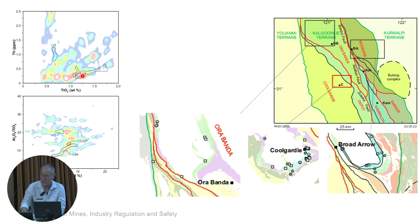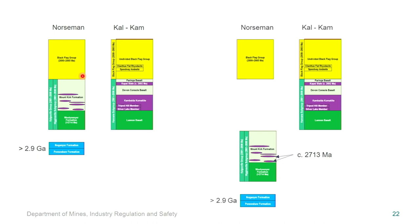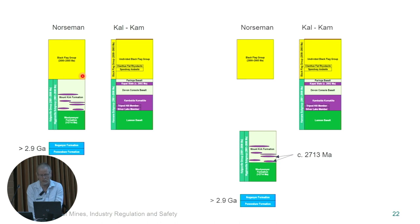Now the other area where we are finding a lot of these types of basalts is down in the Norseman area, which again was a real surprise to us. We've had these hints of a 2.9 age date from the Penneshaw formation for decades, variously attributed to a number of different rock types. Now Jung Jung and Jaitarindra have gone down there, and they've been able to verify these dates and pick them up in other outcrops.